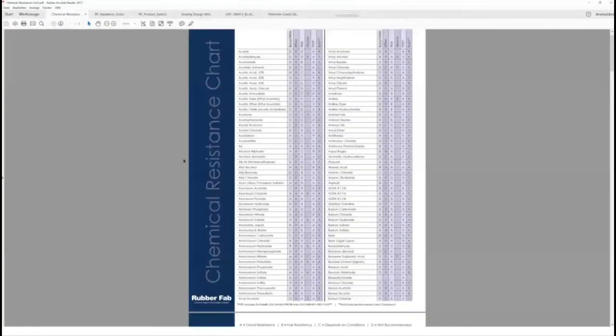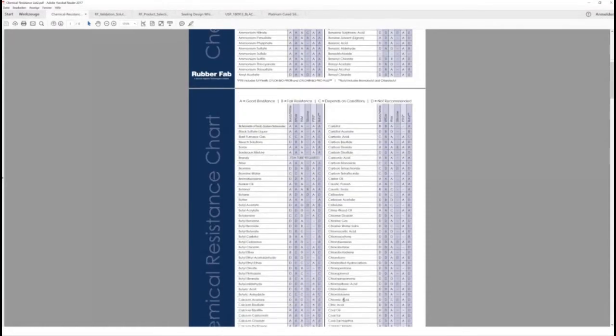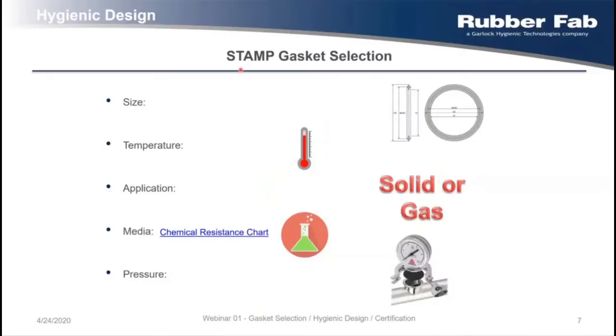So here it is. I hope you can see this now. This is our chemical resistance chart at Rubberfab, where we have tons of different substances and how they comply with our main, let's say, standard gasketing materials. They're rated A to D, and there you can really look quickly. Is EPDM very good for bromine? Is it very good with chromic acid? As you can see, in this case it is C, so it's kind of the middle. And this chemical resistance chart is also a very good help for you when you make this STAMP gasket selection.